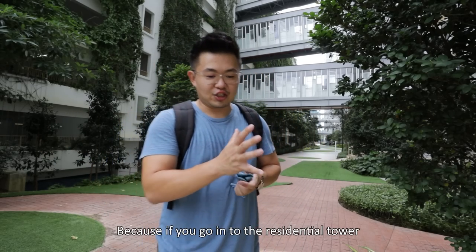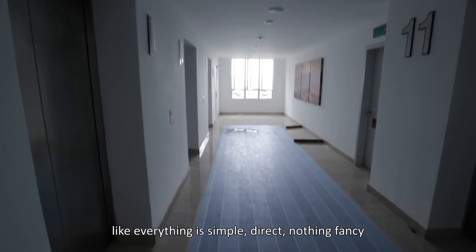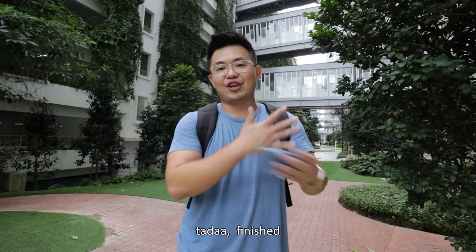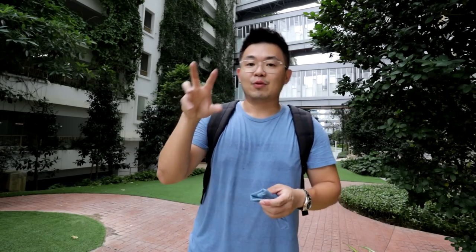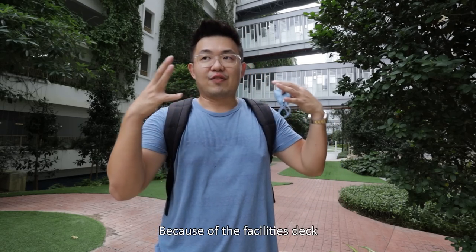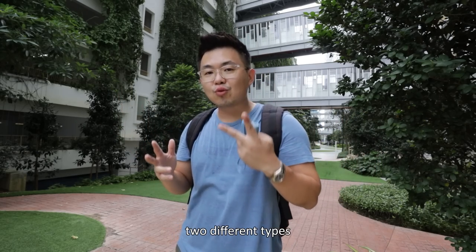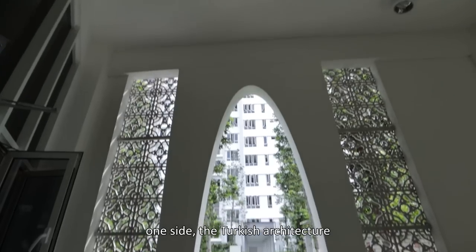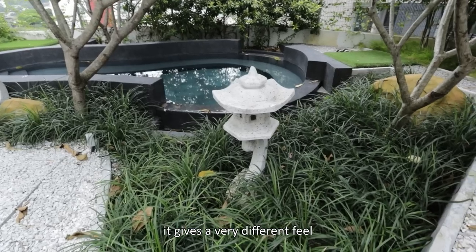Because if you go into the residential tower, it's rather direct. Everything is simple, direct, nothing fancy, unit, nothing fancy, 800 square feet, 3 bedroom, ta-da, finish. But then on the facilities deck, everything is so elaborated, which is point number 2 as well. Because of the facilities deck being so big in area, it can accommodate 2 different types of architectural language and concept. You have one side, the Turkish architecture with the Japanese architecture all merged together, it gives a very different feel.